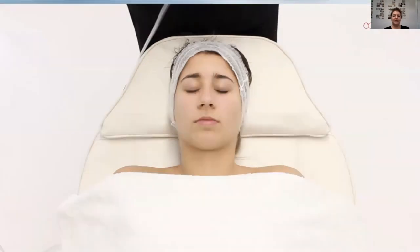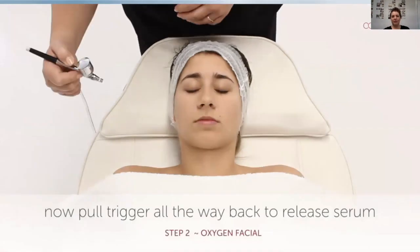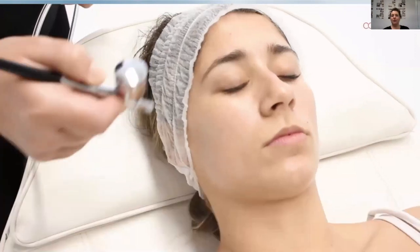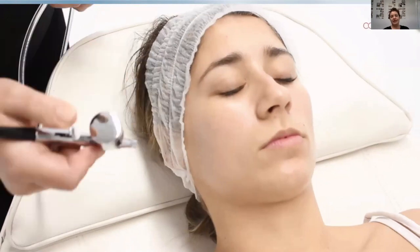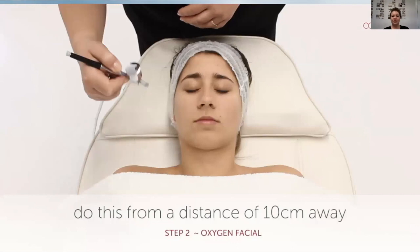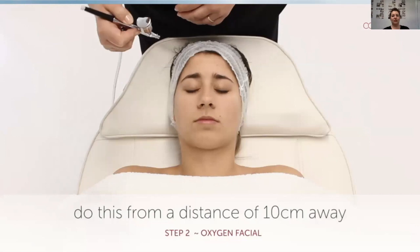Now, we're going to start with the serum. So you can see me holding my hand quite a lot further back now, so about 10 centimeters away, and when you pull your finger all the way back on the trigger, you will then get the spray coming through. So the serum that's in the cup will spray onto the skin, and you can actually see that in the video. You can see that serum spraying out and onto the skin.